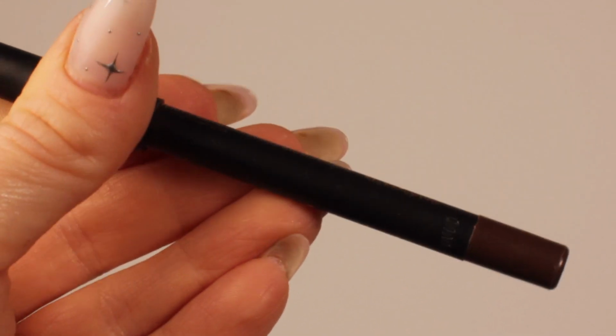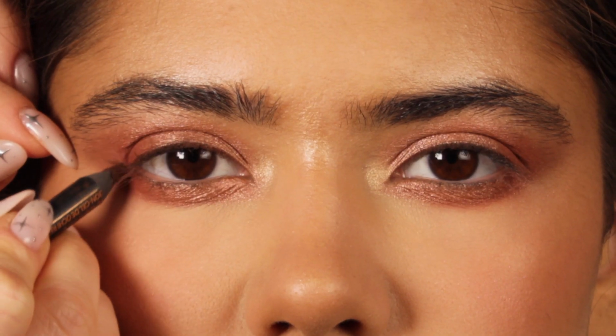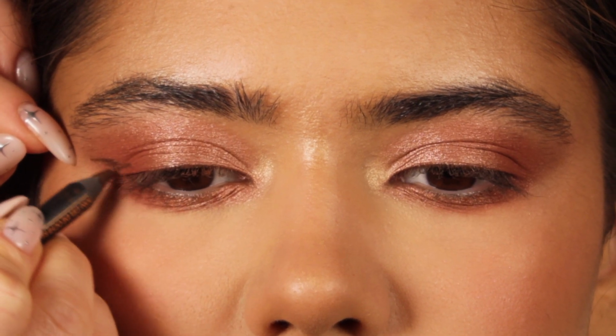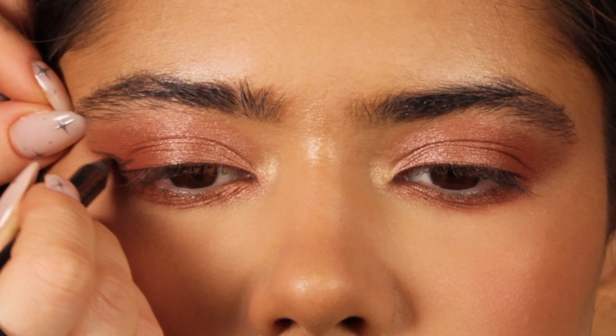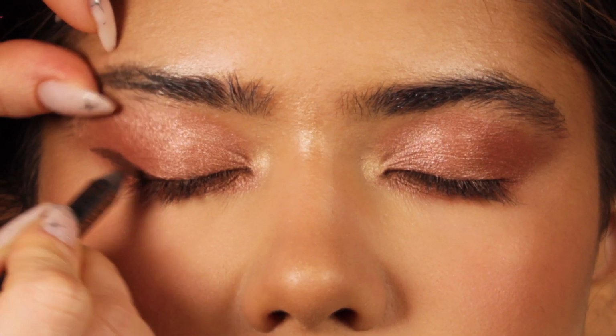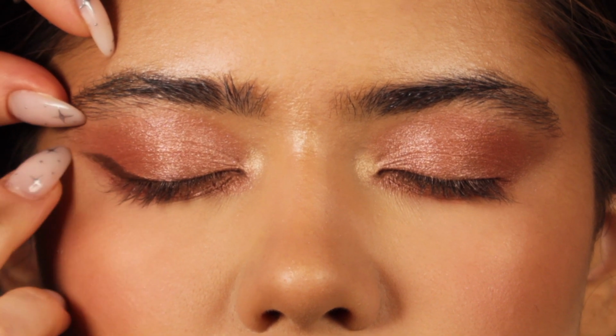To add a little bit of depth to my look, I'm going to use this beautiful brown liner. This is the shade Chocolate by Kulfi. And then I'm going to also brush up the brows using my 24-hour brow setter by Benefit. And I'm also going to create some hair strokes using the brow pen by Anastasia Beverly Hills. And the eyes are pretty much done.